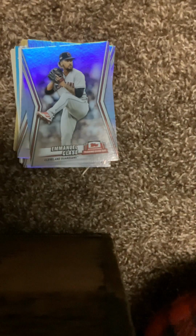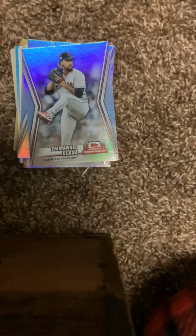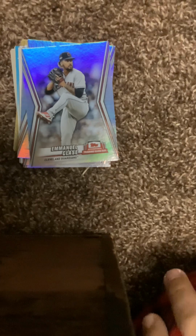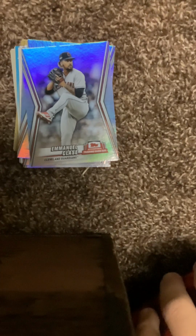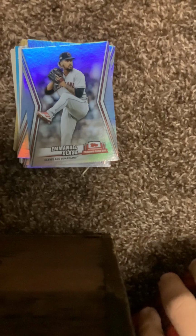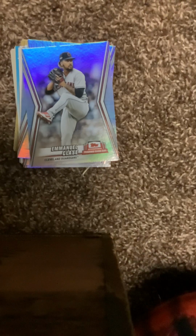Alright, so we're going to be going through our Guardians/Indians collection of baseball cards for the first video, since they are our favorite team. So starting off, we'll have a couple Guardians ones, but it'll mostly be Indians. I have a 2022 team set, but I had it in a bag somewhere since I wanted to get it autographed at the stadium, so I don't think those are here, but I'm not sure.